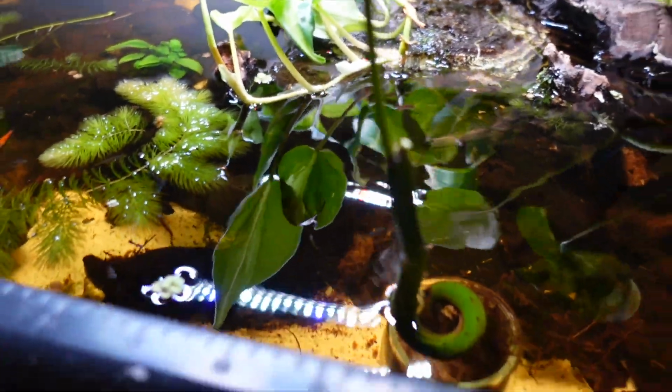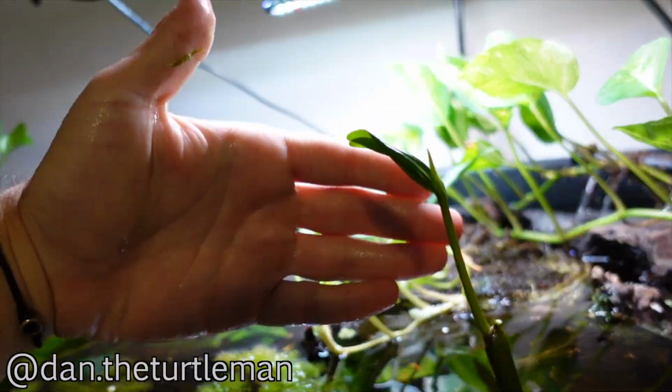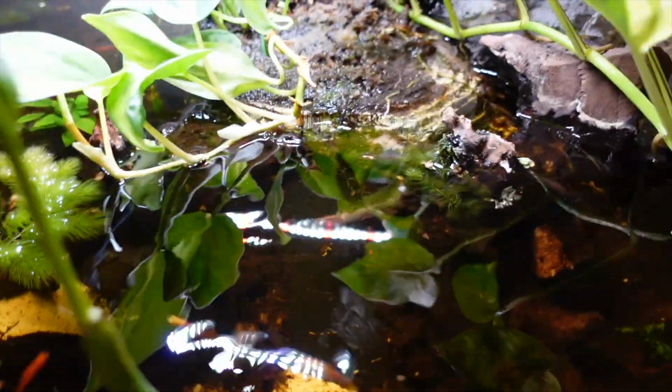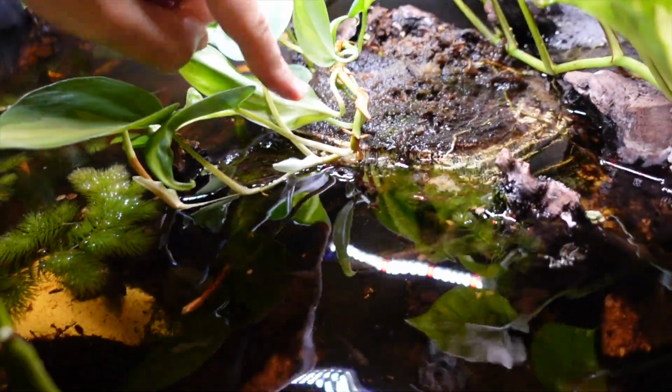I've got guppies in here, and I've got this little mangrove plant. Guys, if you've been keeping up on my Instagram, which is just Dan.theturtleman, I've been obsessed with mangrove plants. I'll show you outside when we get there. This is the setup that I have. It's held up pretty well. My sphagnum moss died, which was kind of annoying, but we have some new moss taking over.